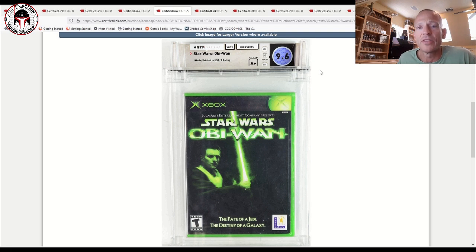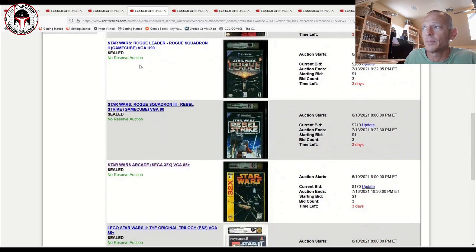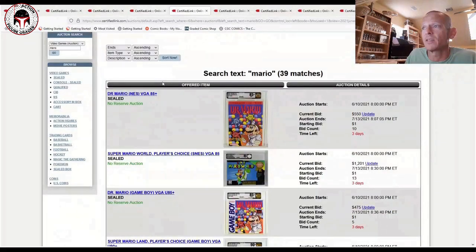I mean, if they're anything like their AFA with their Star Wars figures, they're easily the most strict when it comes to action figures and mint on cards. So I would think that similar logic applies with their video games. But anyway, that's what a WATA graded game looks like. That gives you just a general idea of some of the items that are going to be closing on Tuesday evening. My guess is this video goes live Tuesday during the day, so you'll be able to take a look at these if you want.